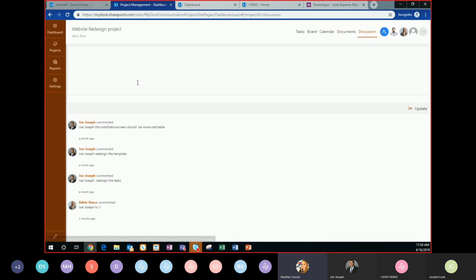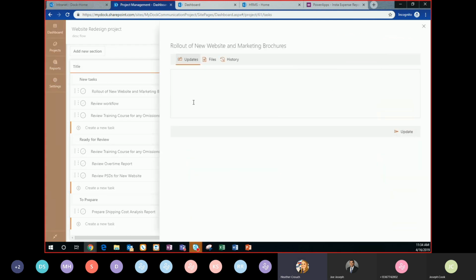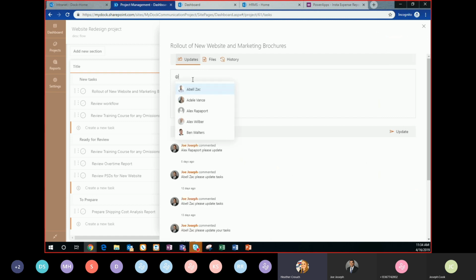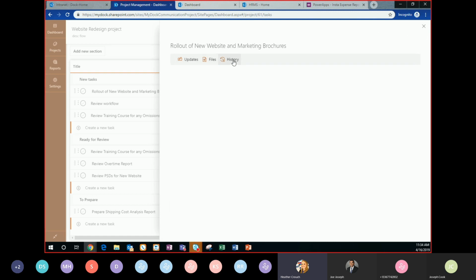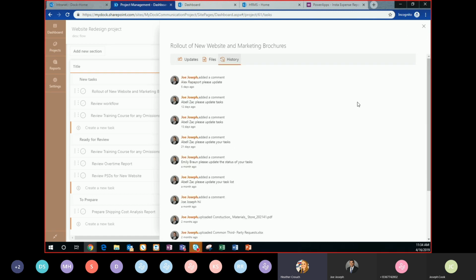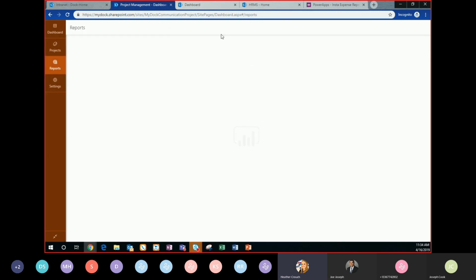The discussion, as you saw on the dashboard, people are tagged within things. You can see that there and be notified. This is where you'd be notified. And then also within the task details, people can update you, tag you within things, tell you to update something, and it'll show up on your dashboard. You can see files within a task list, the history of the project or the task as a whole, all that information there. We do have integration with Power BI for our projects and for our contract management solution.